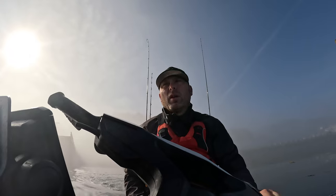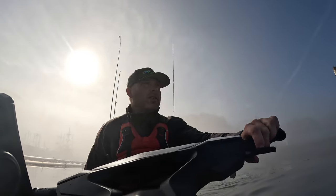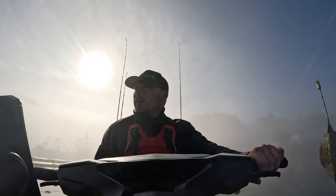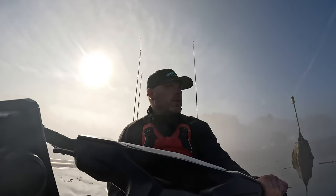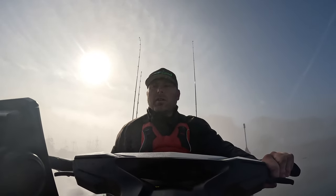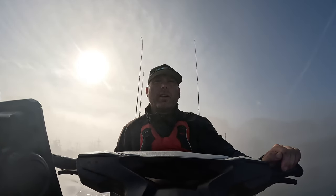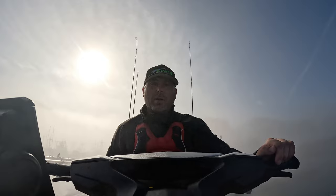Fogged in here, so we'll take it slow until we get through the fog, and then hopefully we can find some sun. Looks like it's gonna be a beautiful day though. Friends on the water say winds are low, water's flat, so hopefully find some fish, but either way, a good day. It's always a good day when you're on the water.